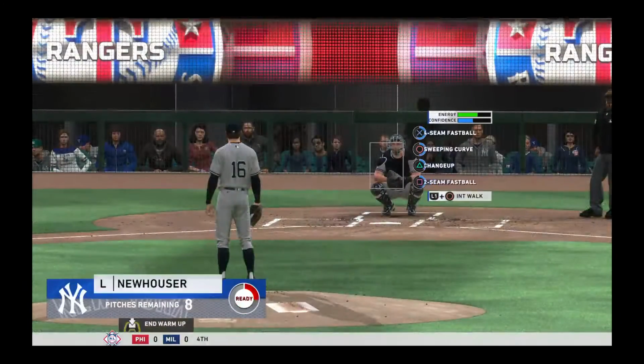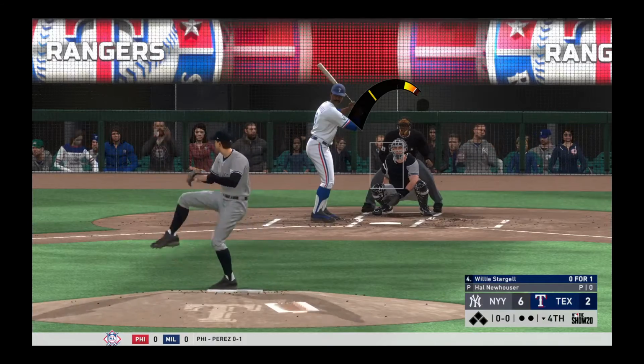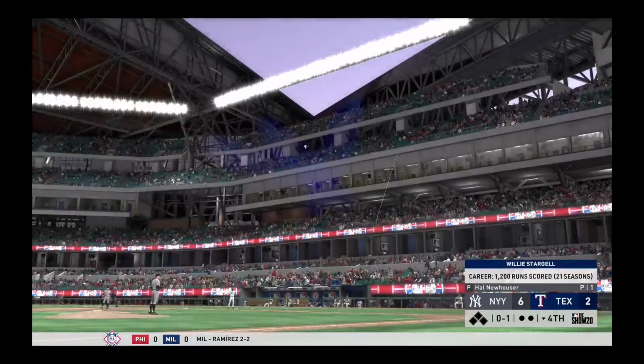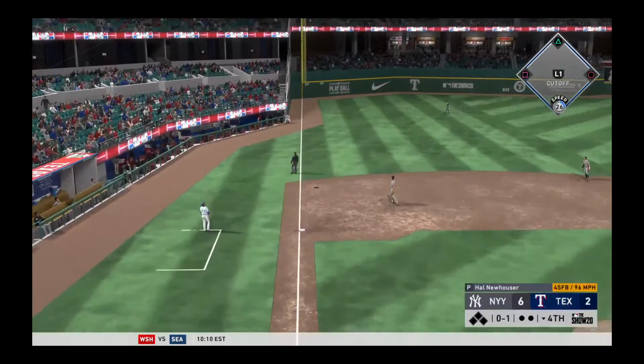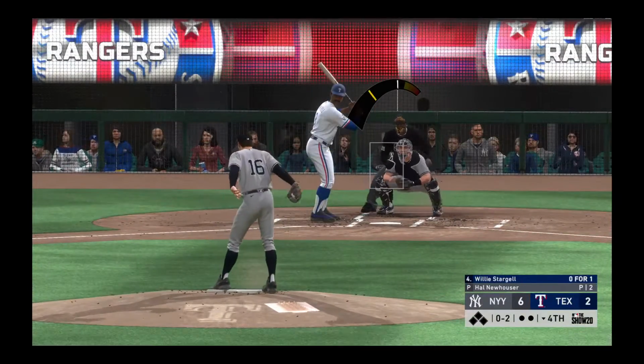Hal Newhouser will come on out of the bullpen as he'll be appearing in his 3rd game this season. Your attention, please. Sends that one out of play for strike 1. Into the windup. Here comes the 0-1. Lifted the other way down the left field line. And that will end up a foul ball.